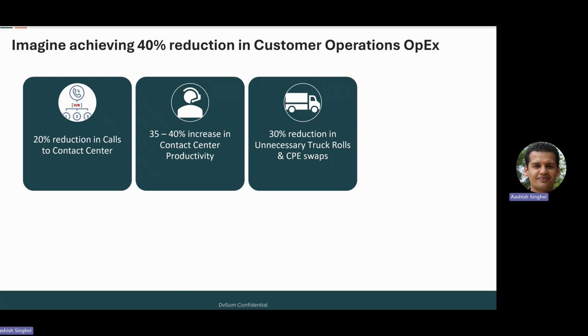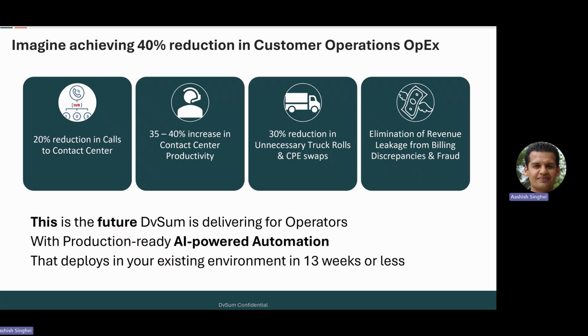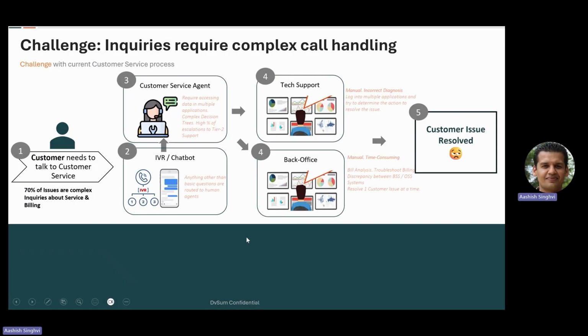30% reduction in unnecessary truck rolls and CP swaps driven by better first call diagnostics, and elimination of revenue leakage from billing discrepancies driven by proactive billing reconciliation. This is the future DvSum is delivering for operators with production-ready AI that deploys in your existing environment in 13 weeks or less. Now, what's the challenge?